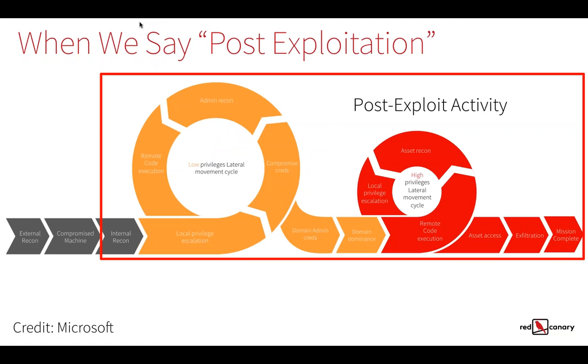So first off, we'll just talk about what we mean when we say post-exploitation. This is a great diagram presented by Microsoft. They had a good article not that long ago, and this really represents where in that attack lifecycle post-exploit activity resides, and what that process is from the initial land on the system, escalate locally, and then moving laterally and further expanding privileges and data collection. So, Rick, do you want to add in some information about this more from your experience on the CISO and strategic level?